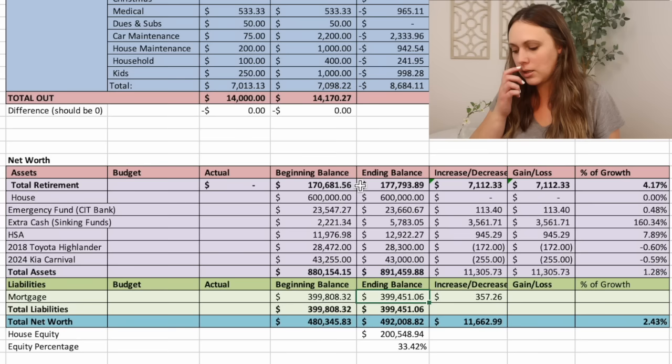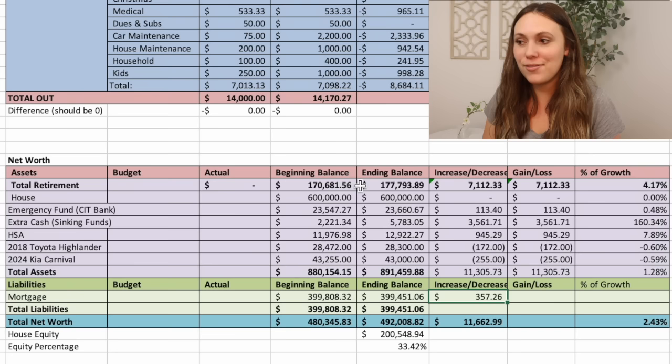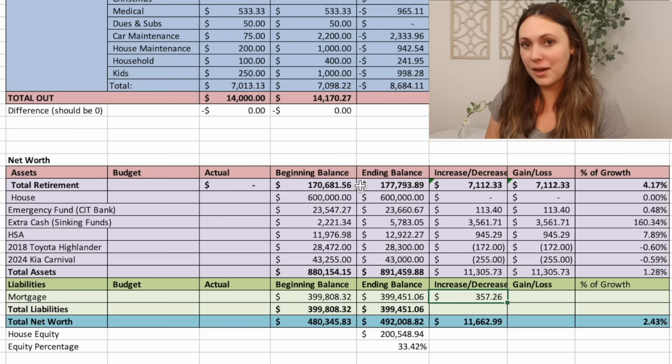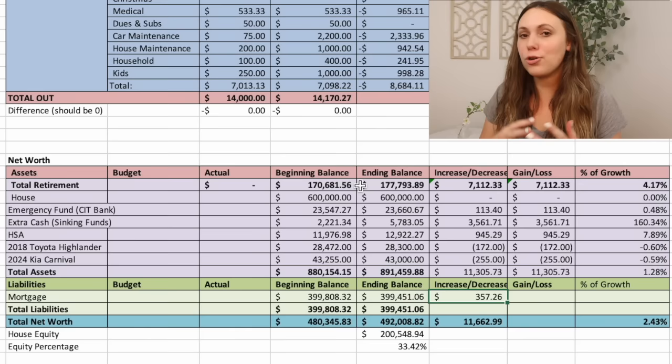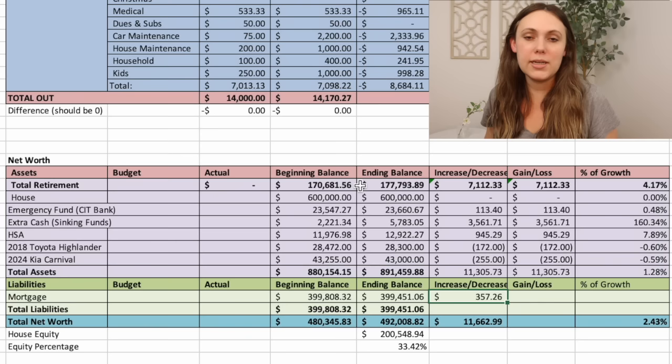Do you know what's so depressing? Seeing that this only went down $357 with the interest rate that we have of 6.625%. That is discouraging. Again, our mortgage payment was $2,300, so nearly $2,000 of that went straight to interest, and our principal only went down $357. Another great goal that I would love for this year, but I'm not going to stress myself into it, is working on paying down our mortgage balance a little bit because our interest rate is so high.